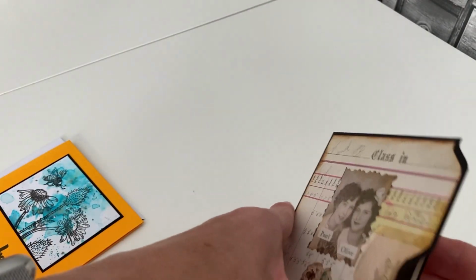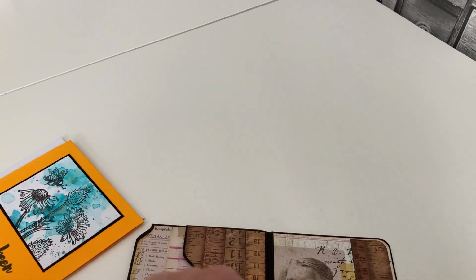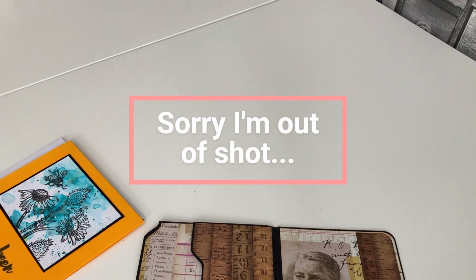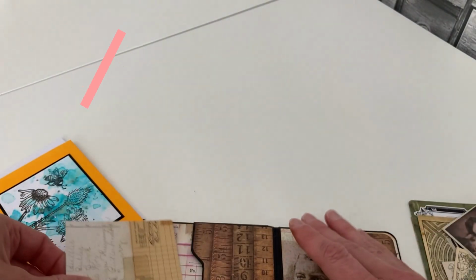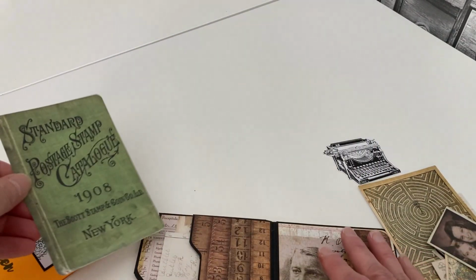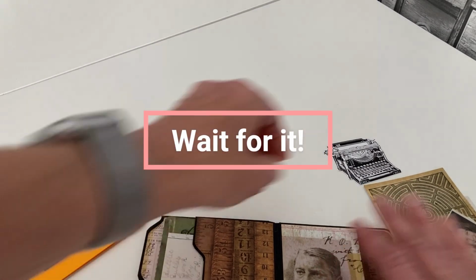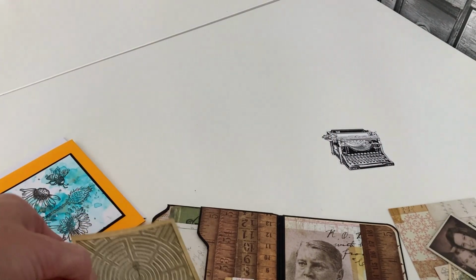Then you open it up. Each of these are lined with more paper. I love this man. And I've got some bits and pieces to put in the pockets. So on this side, just some scrap paper, which could be a nice journaling card. I've got this journaling card. These are all Tim Holtz bits and pieces. I'm just trying to get that in so it doesn't overhang. I love this maze, and I know that Andrea will find some use for these.